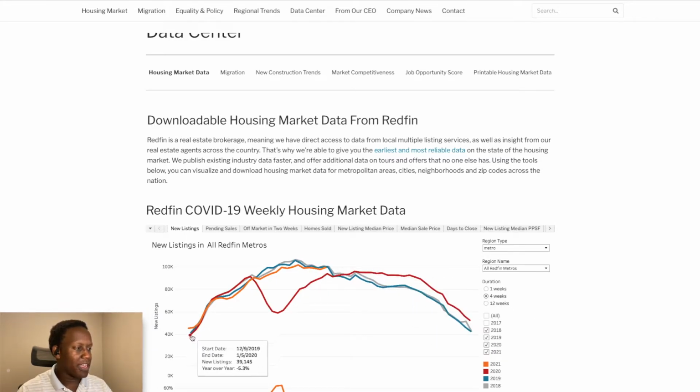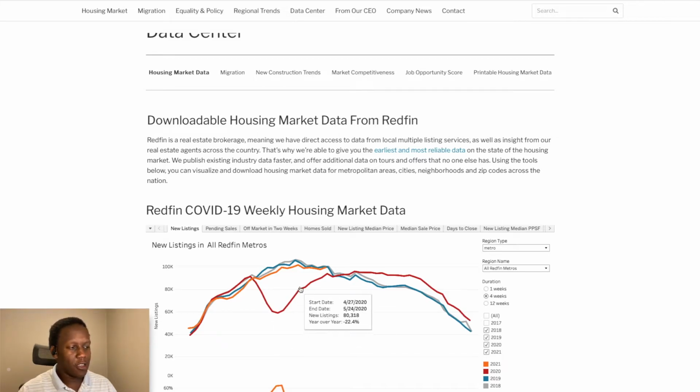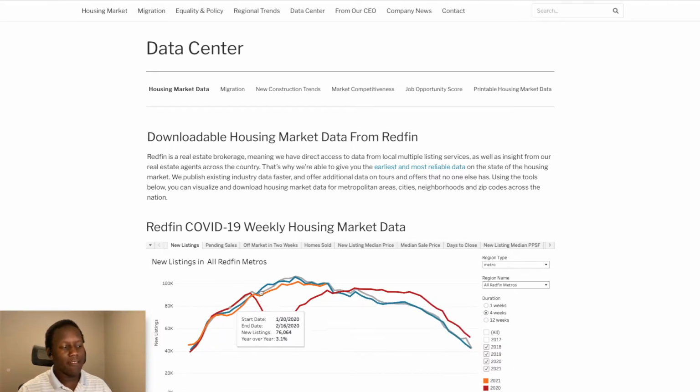And then in 2020, we had the pandemic start and immediately the amount of new listings plummeted. This goes back to what I was talking about, that a lot of sellers were afraid to have people walk through their homes during the height of the pandemic. Then this curve slowly started to move up and started to follow the pattern of 2018 and 2019. So everything here looks pretty normal. It looks like we're on track with how 2018 and 2019, pre-pandemic, were going.